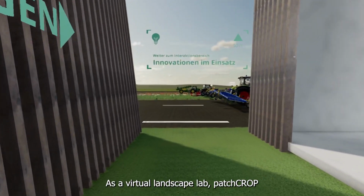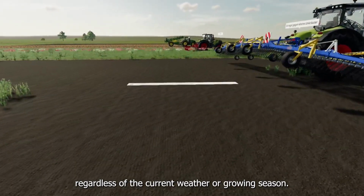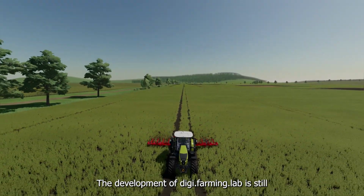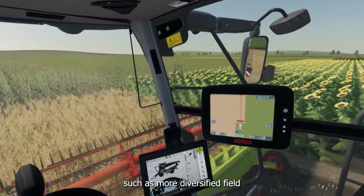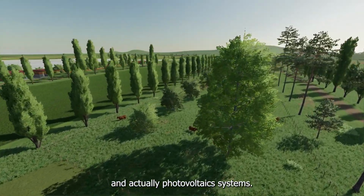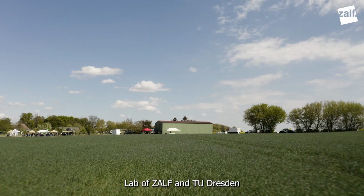As a virtual landscape lab, Patch Crop can now be visited year-round from around the world, regardless of the current weather or growing season. The development of digi.farming.lab is still at the beginning. However, we are already working on expansions to the landscape, such as more diversified field partitioning as well as innovative agroforestry and agri-photovoltaic systems.